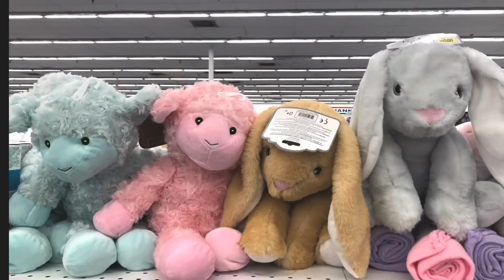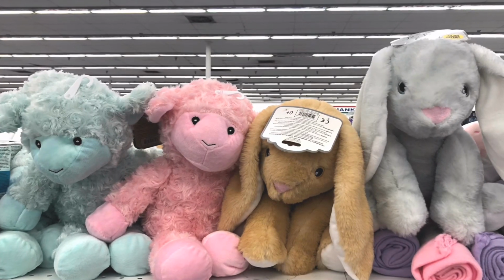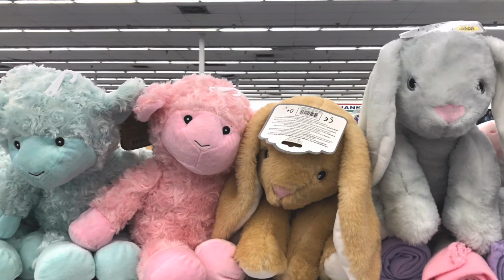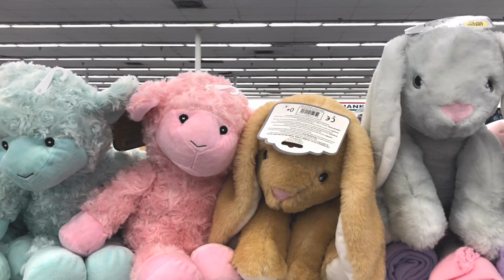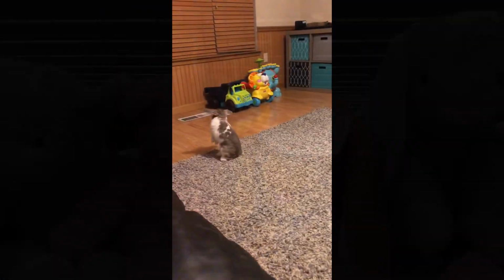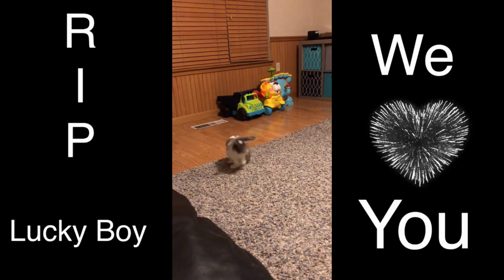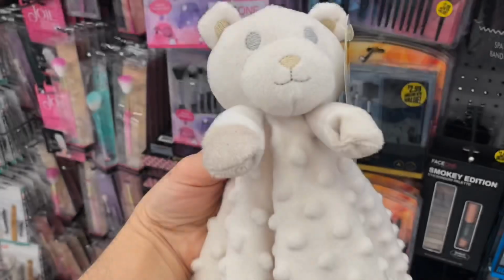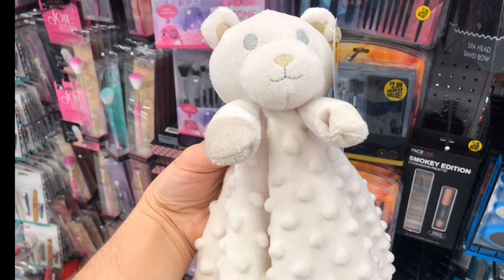Blue, burgundy, I want to say gray. Yep, there's the gray. So I absolutely love these stuffed animals. They have little rattles in them, and I actually bought my daughter and son the bunnies because we just lost our bunny. Back to our shop with me.